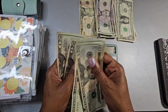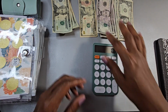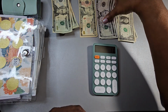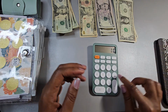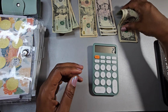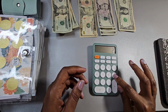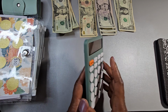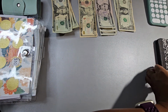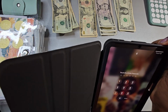20, 40, 60, 80, 100, plus, got 110, plus 5, 10, 15, 20, 25, and 1, 2, 3, 4, 5. So we have a total of $140 that we're going to save in our savings challenges for today.